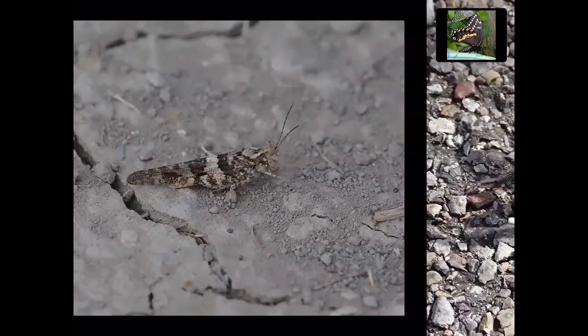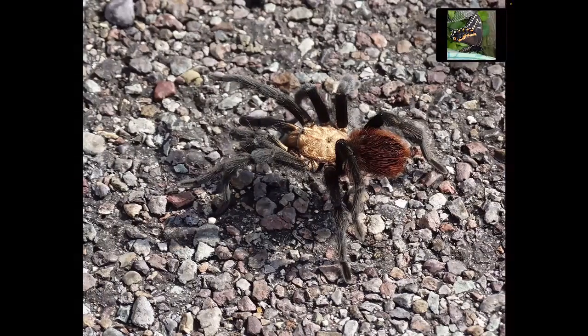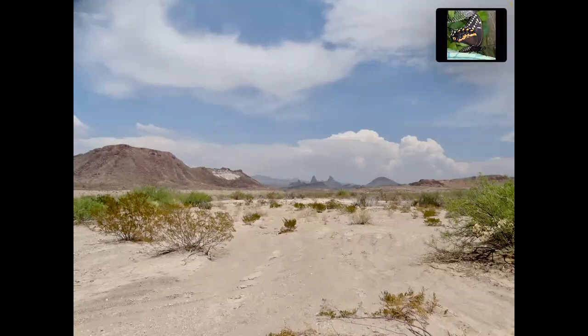So this is one of the grasshopper species. This is a tarantula. We were told it was a little early to see tarantulas this year, but that is what we normally pick up. You can see we're in the flatlands, we're in the desert. There are mountains around us. We'll get to the mountains.